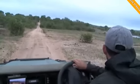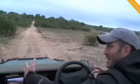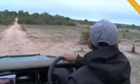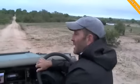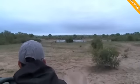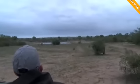And what you find is hyenas and dogs and other lions will always try and get around the back and take a bite out of the backside. I think that little male lion has been attacked on the bottom by possibly a hyena. Right, I think they are just going off to have a drink.